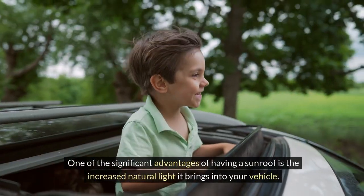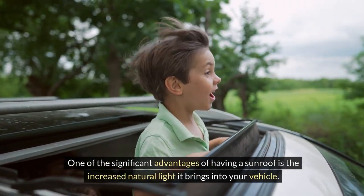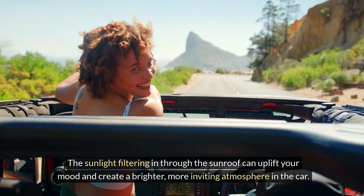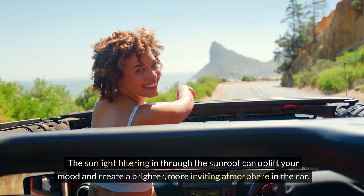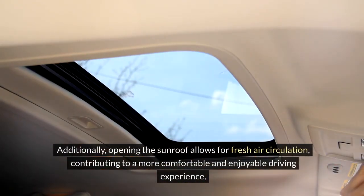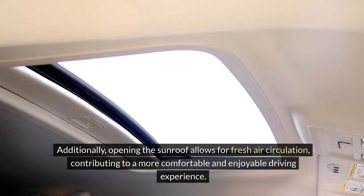Increased natural light and fresh air. One of the significant advantages of having a sunroof is the increased natural light it brings into your vehicle. The sunlight filtering in through the sunroof can uplift your mood and create a brighter, more inviting atmosphere in the car. Additionally, opening the sunroof allows for fresh air circulation, contributing to a more comfortable and enjoyable driving experience.